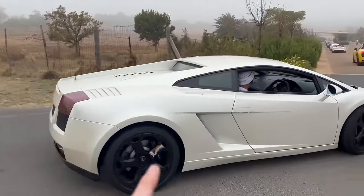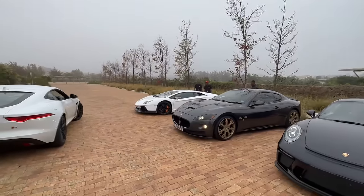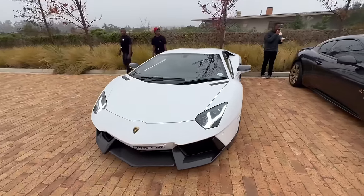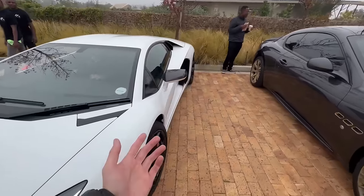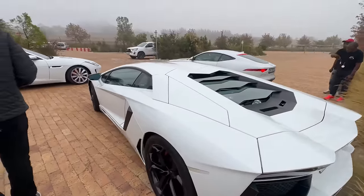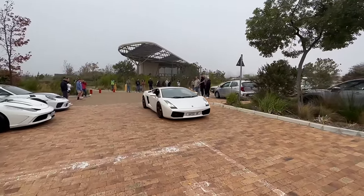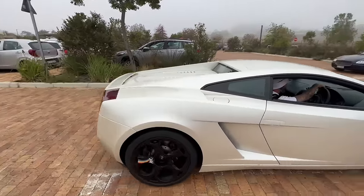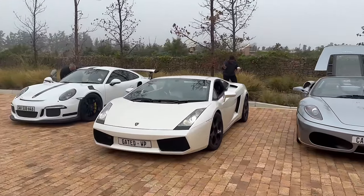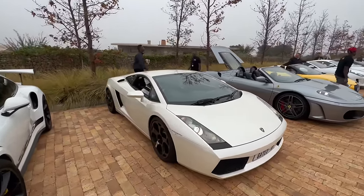Yes, we've also got this manual Gallardo. Oh man, this is starting to heat up, gents. I cannot tell you how happy I am to see this car again. It has been ages, absolutely ages, since I've seen this beast. I mean, it just looks so good in white, and it's got some carbon extras as well. Love this car. Oh, such an awesome atmosphere, gents. We've seen this Gallardo a few times on the channel, and it's just so good to see it again, because every single time it just sounds so good. It is extremely loud. So damn loud.